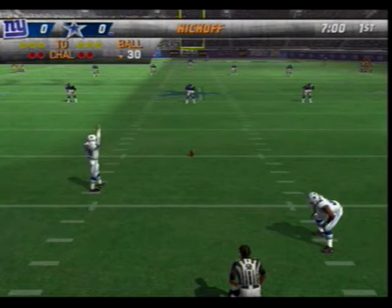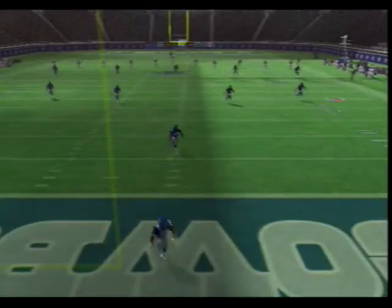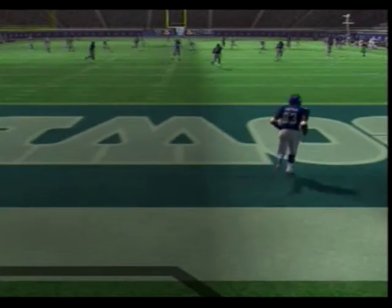Henson in to kick this one off. To start the game. And he got all of that one. A great kick. That one is out of the end zone. They're ready to go on offense for the first time.